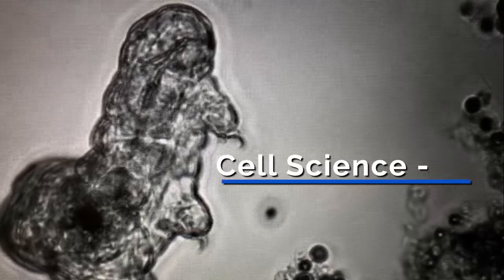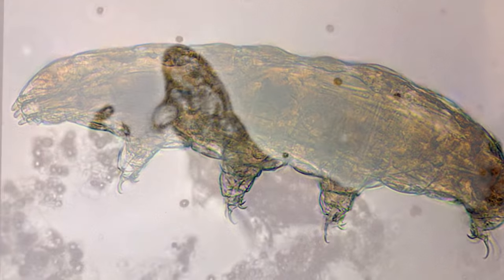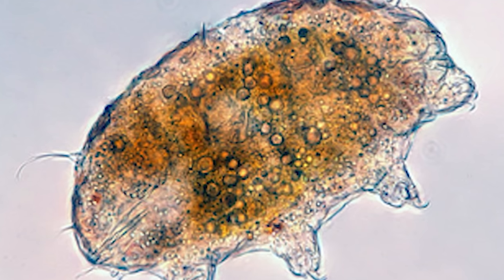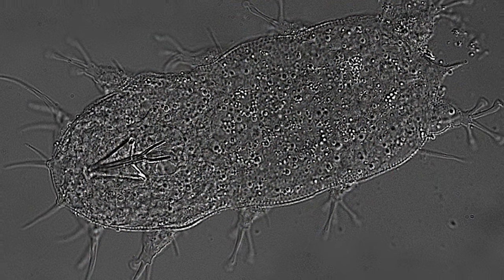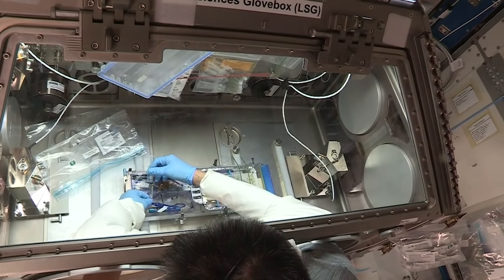And on Tuesday, Japan Aerospace Exploration Agency astronaut Aki Hoshide began scientific work on water bears. The Cell Science 4 experiment involves tardigrades, also known as water bears, due to their appearance under a microscope and common habitat in water. Tardigrades are tiny creatures that tolerate extreme environments. Cell Science 4 characterizes the molecular biology of short-term and multi-generational survival of water bears, identifying the genes involved in adaptation and survival in high-stress environments. The results could advance understanding of the stress factors affecting humans in space and support the development of effective countermeasures.